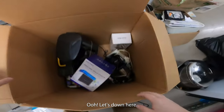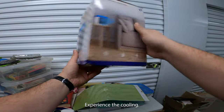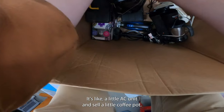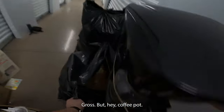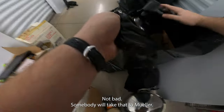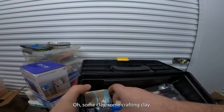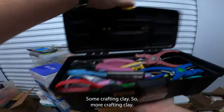Ooh, what's down here? Personal space cooler. Experience the cooling. Well, look at that. It's like a little AC unit. That'll sell. Little coffee pot. Gross. But hey, coffee pot. Not bad. Somebody will take that. Some Mueller. What's this? Ooh, some clay. Some crafting clay. All right. Take that, some crafting clay. Just more crafting clay.